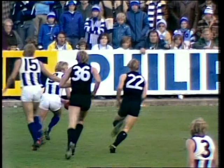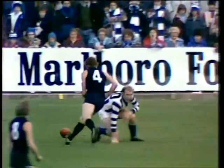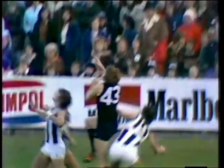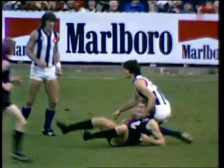Gets it out to Cable. Cable is zooming past to the centre. Gumbledon drops the mark. Byrne, infield to Dawson, and North away now. Dawson a long kick to full forward. Fraser's down there with Brightus. Oh, great mark, David Mackay.